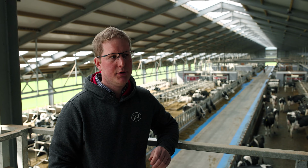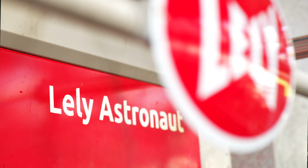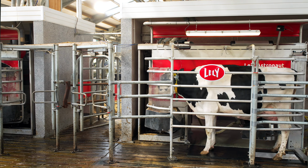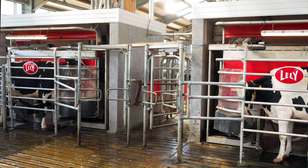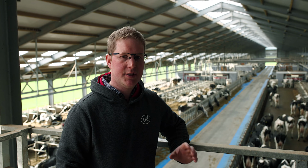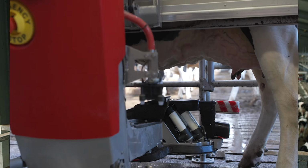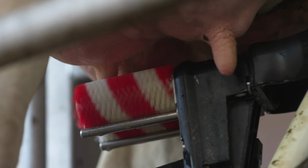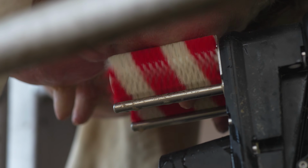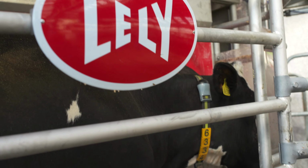Our business here, we're always striving to be more efficient, and that was one of our main reasons for moving to the Lely A5 robots. We had been to see the Lely A5 in action, and we just felt that it ran that bit smoother, and the attention to detail that Lely had put into building this machine was something you would never even think about, especially having not had any experience with milking on robots before.